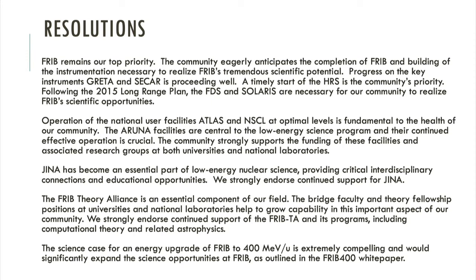The first, EFRIB remains our top priority. The community eagerly anticipates the completion of EFRIB and building of the instrumentation necessary to realize EFRIB's tremendous scientific potential. Progress on the key instruments Greta and SACAR is proceeding well. A timely start of the HRS is the community's priority. Following the 2015 long-range plan, the FDS, the Decay Station, and Solaris are necessary for our community to realize EFRIB's scientific opportunities.